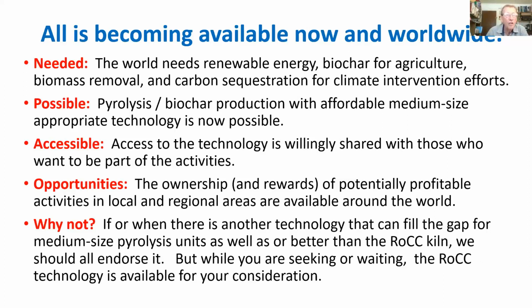If you're interested in this, I will get into the details, into the weeds of how to make something happen. Opportunities of ownership and rewards for the potentially profitable activities or for your research activities and things like that in your local areas and regional areas. I will try to coordinate the exchange of the information so something that's developed up in New Zealand becomes available to people who are trying to do it in Alaska versus people who are in Europe or Africa, etc. And so I say, why not?